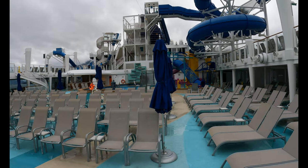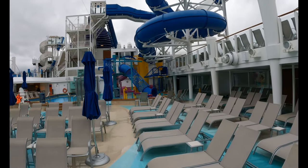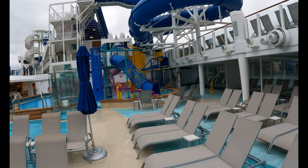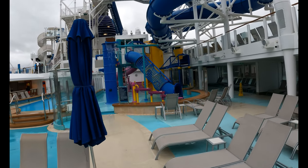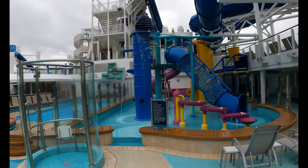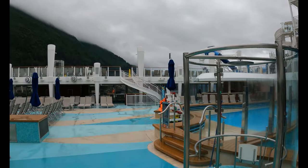We did travel in the middle of August, so there was a few kids on board. I know some folks don't like cruising or sailing with a lot of children, so if that's not your thing, you may want to look at a different cruise line. But honestly, they weren't really that much of an issue, and no one really got in our way.